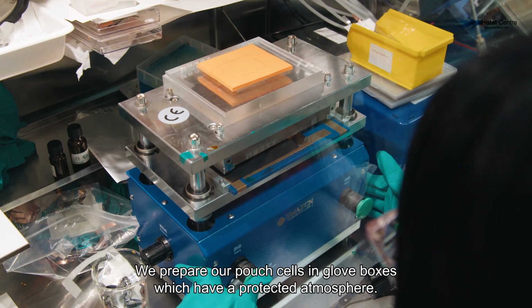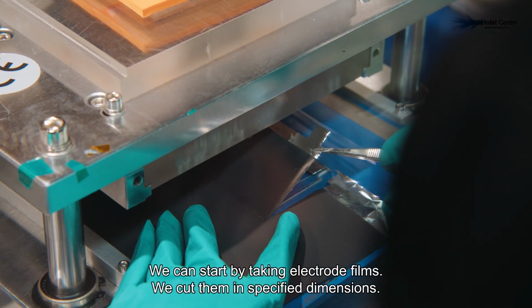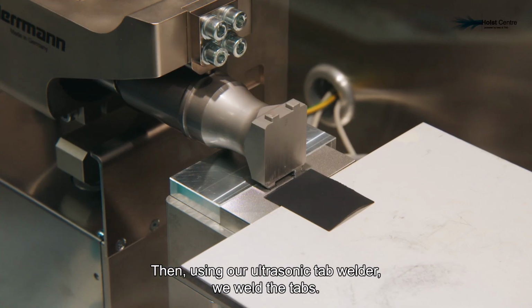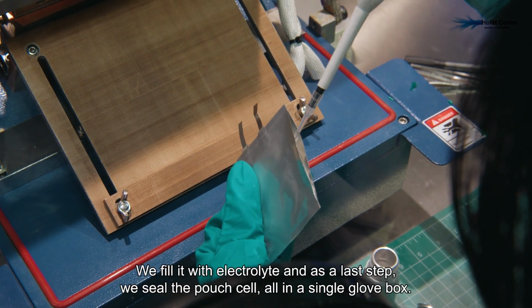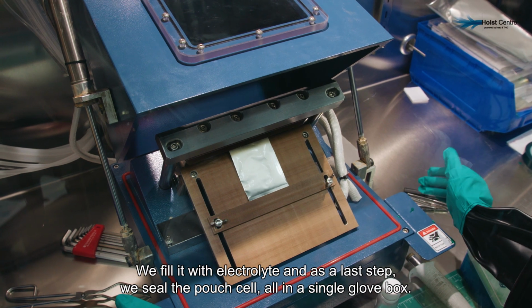We prepare our pouch cells in glove boxes which have a protected atmosphere. We start by taking electrode films, and we cut them in specified dimensions. Then, using our ultrasonic tab welder, we weld the tabs. Then we stack the electrodes with the separators. Then we insert them in a pouch, we fill it with electrolyte, and as a last step, we seal the pouch cell, all in a single glove box.